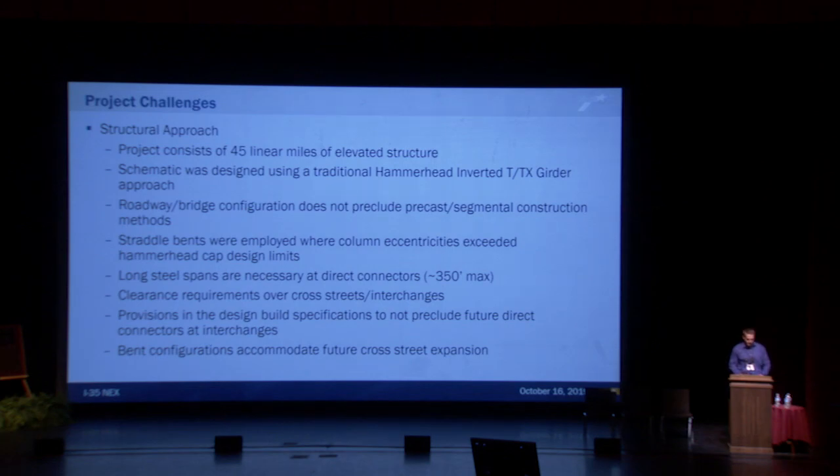So since this is primarily a structural project, the project consists of roughly 45 linear miles of elevated structure. That's linear miles, that's not lane miles. So basically 45 miles of 3 lanes in each direction, elevated structure.